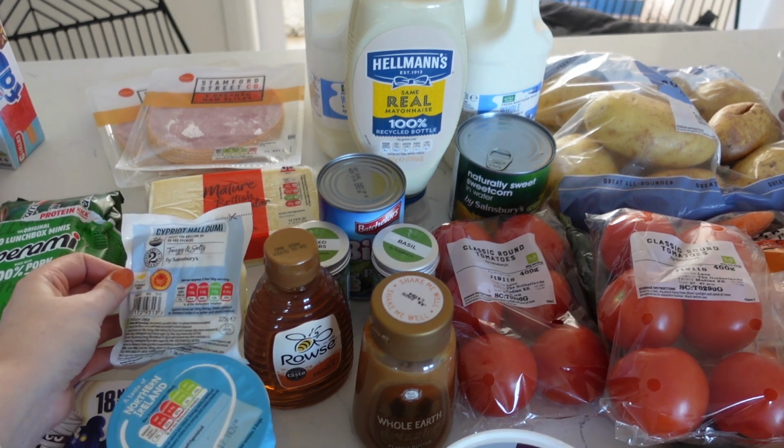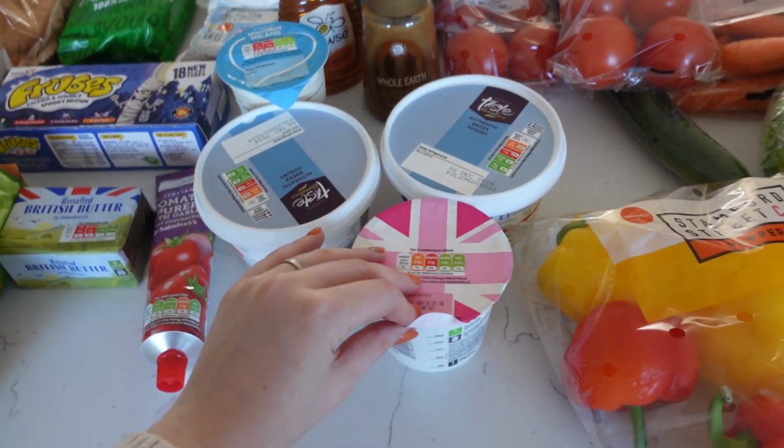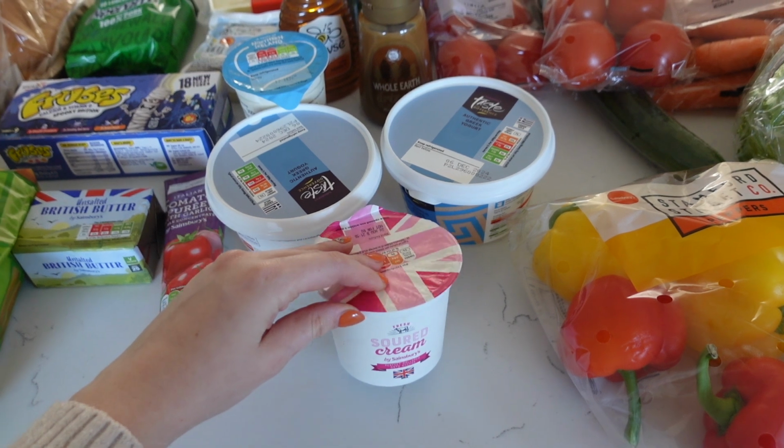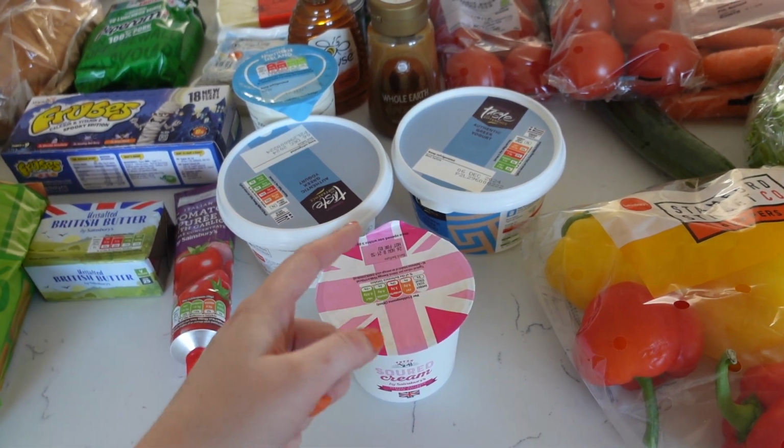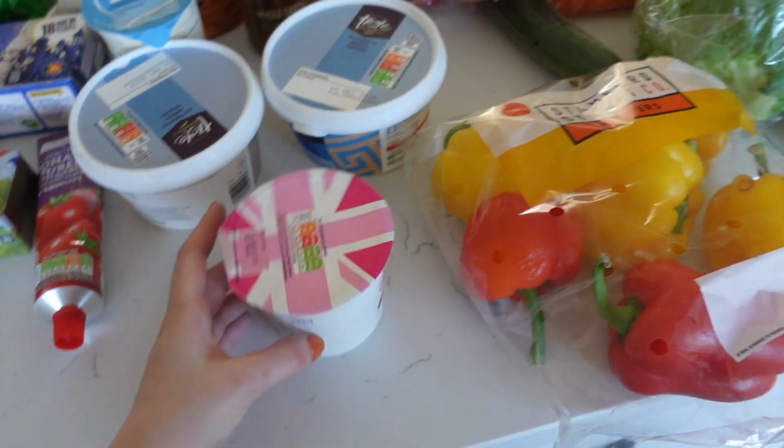I got halloumi, cream, two things of yogurt, and some sour cream that now I'm just realising I bought because I was going to have fajitas and now we're not having fajitas. So hopefully that has a good date on it.